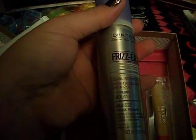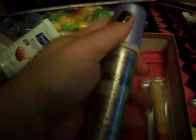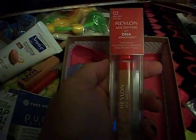And there's a Frizz Ease Curl Reviver Styling Mousse. I love Frizz Ease products. And I haven't tried their mousse, so that's awesome. And I think the last thing here is the Revlon Age Defying with DNA Advantage Concealer. And I haven't ever tried Revlon Concealer, so I'm excited to give that a try, too. And it's in 03 Medium. That's cool. It might be a little too dark, but I can mix it with another one to blend it in. But I'm excited to give that a try.